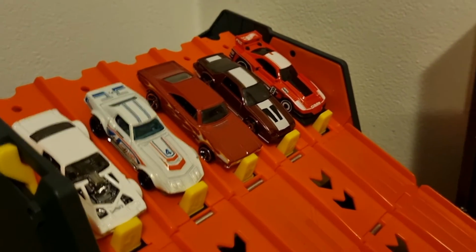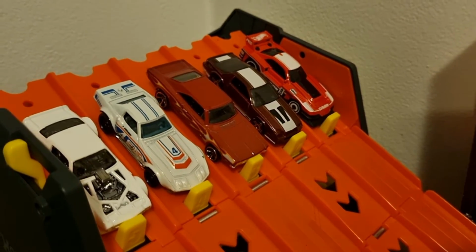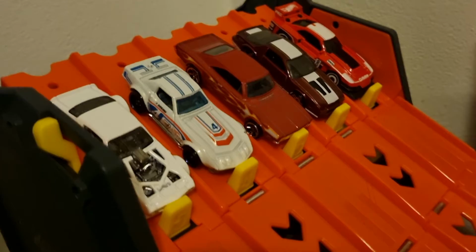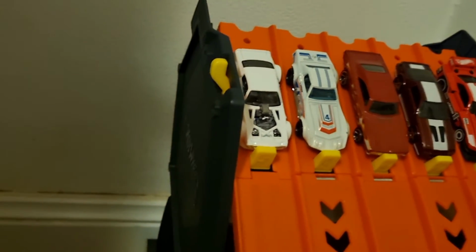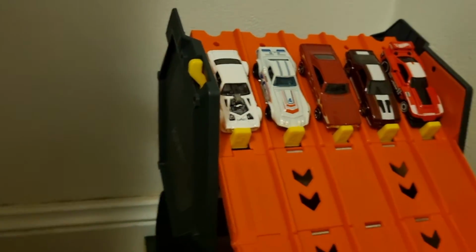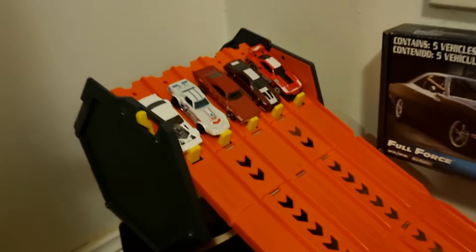It's the 69 Dodge Charger. He is sitting on 15 race wins. Lane 4 we have Cobra Corvette, 69. He is on 16 race wins. And lane 5, we have the winless 1970 Pontiac Firebird.